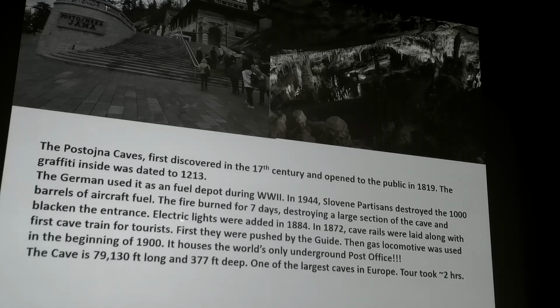However, electricity was added in 1884, and in 1872 they laid some tracks in the cave so that a train could take the tourists to visit the cave. However, you wouldn't want to be a guide during that time because the train was pushed by the guide. So later on they used a gas locomotive at the beginning of the 1900s, and now they use an electric train. So that's more environmentally safe. It houses the world's only underground post office, so you can mail your postcard inside there.